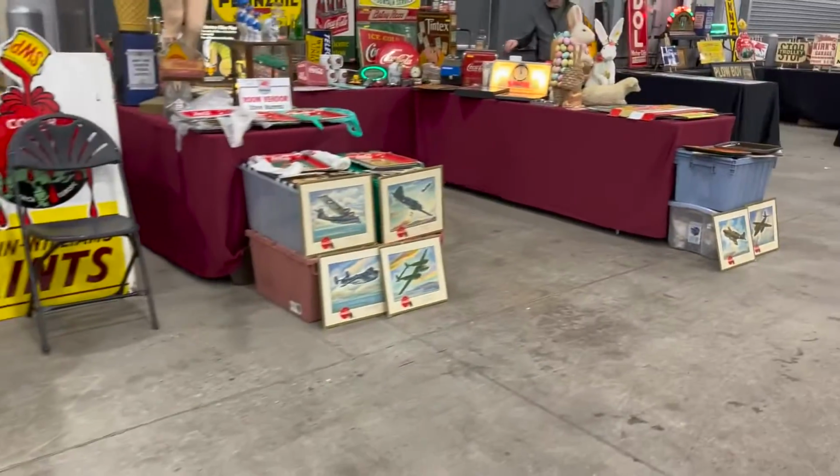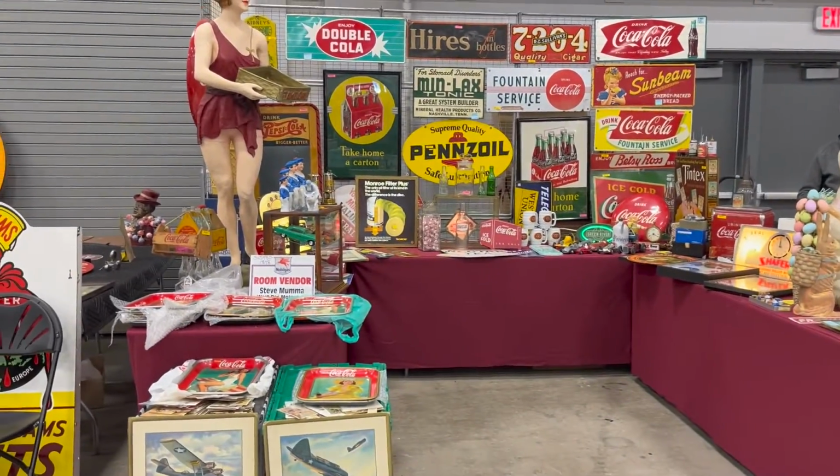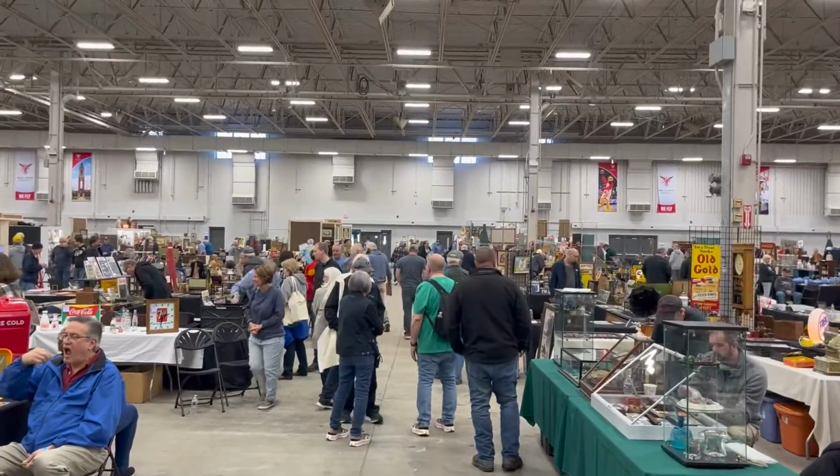Again, look at that. A lot of the dealers put a little bit of time into their setup for sure, which was nice to see. Again, I used to deal with a lot of coin op stuff. Hard to ship some of these things. I don't buy them as much anymore. That's a really cool thing.